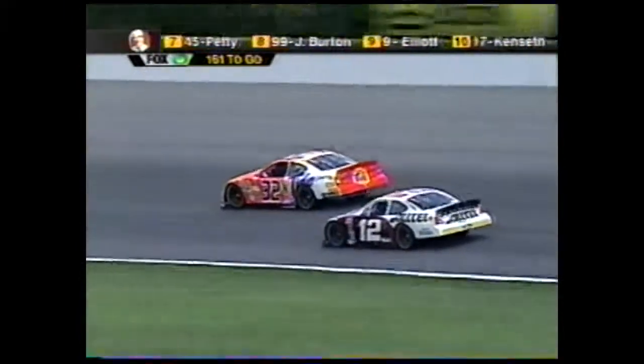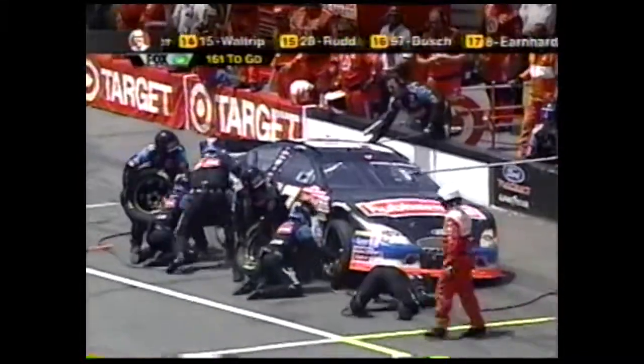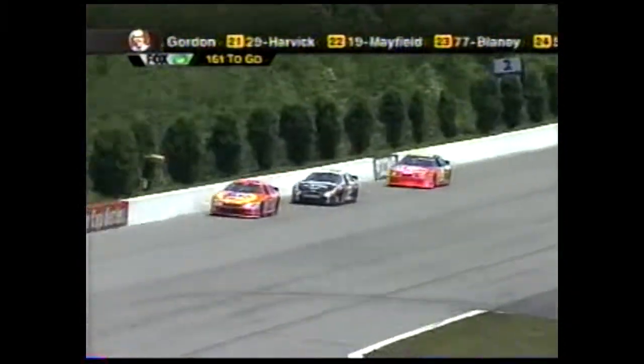Ricky Craven, though, we've seen that several times on the high side, keeps that momentum. There was a time when you could hear at this racetrack when you had to run the bottom. You had to keep that left wheel right on the white line. But 1 and 2 has changed a lot over the years. These guys have been able to move up and run high through that corner.